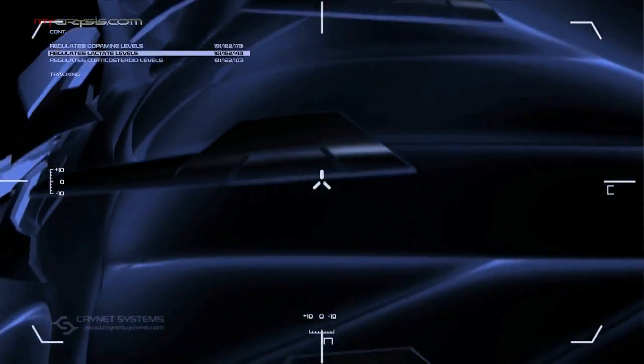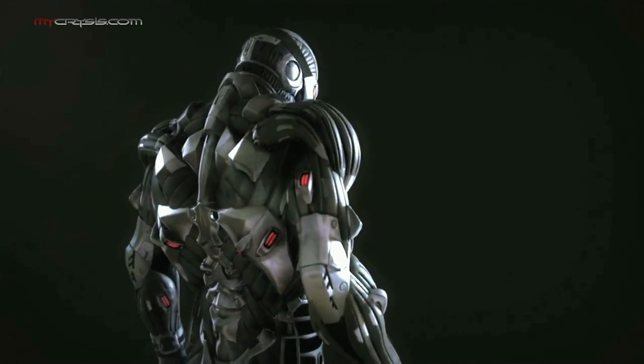What is Crysis basically is a little bit the question. For once, it's the nanosuit, which gives you all those abilities, and it's kind of this tool that makes an ordinary man a super soldier.